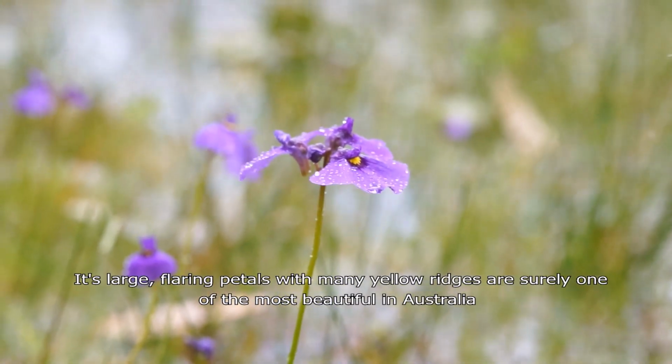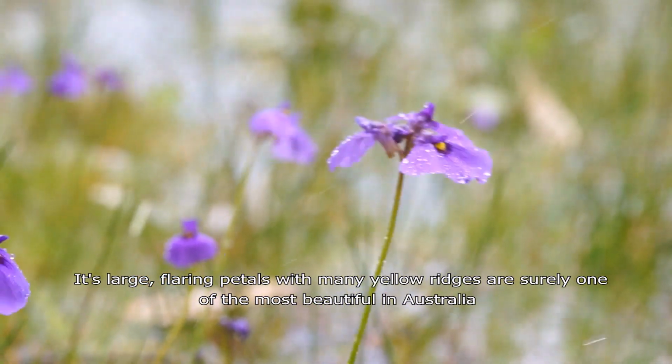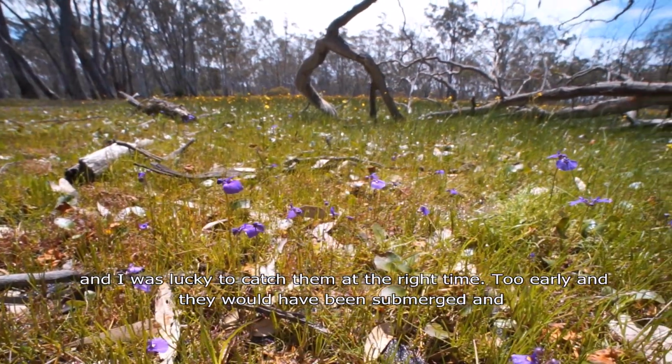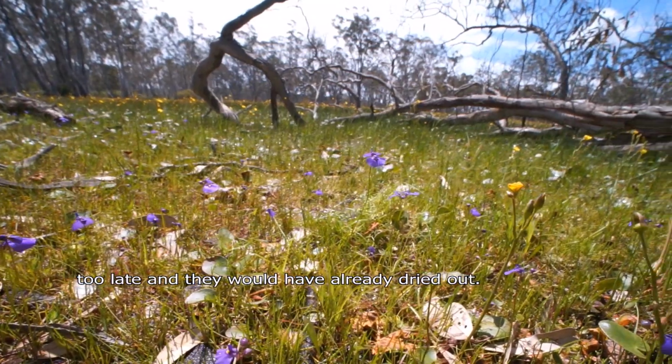Its large flaring petals of many yellow ridges are surely one of the most beautiful in Australia, and I was lucky to catch them at the right time. Too early and they would have been submerged, and too late and they would have already dried out.